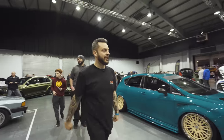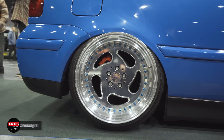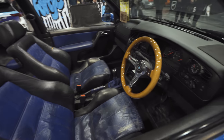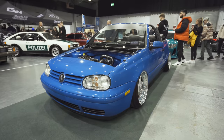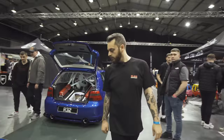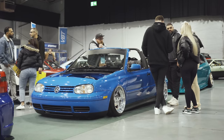Oh, that's pretty cool. Check out this Mark III cabrio. Don't see many of these, especially not in blue. But yeah, it's got some really nice Carline wheels on it. Airlift fitment, so it's obviously on air ride. Nice gnarly steering wheel. It's got a nice show bonnet on here to show off the engine bay. Pretty clean. Sorry, yes, it looks like it's a Mark III cabrio with a Mark IV front end on it. Correct me if I'm wrong. Yeah, pretty cool.